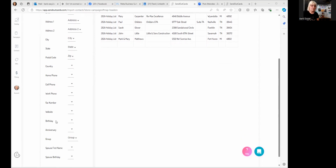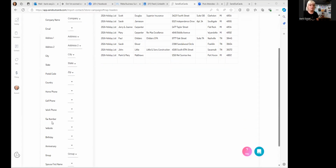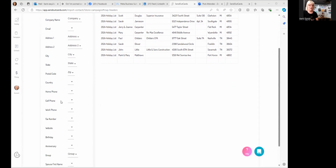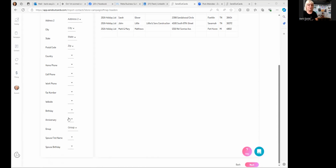Okay. And then you can do all these things. You can do the email, you can do the phone numbers, you can do their birthdays, but you don't need that to address the envelopes when you're sending the cards out. But you still might want that in the group in your information. But I'm just showing you the bare minimum of what you need to send cards through the mail. Name, address, city, state, and zip. The rest of the stuff you can go ahead and upload if it's in your database, if you want the phone numbers, if you want their websites, if you want their birthdays and anniversaries, go ahead and put those in here.